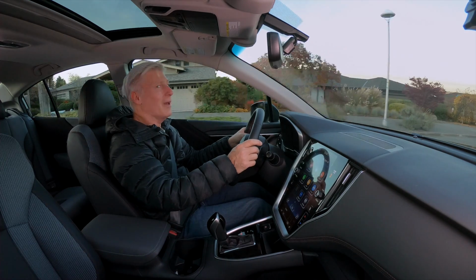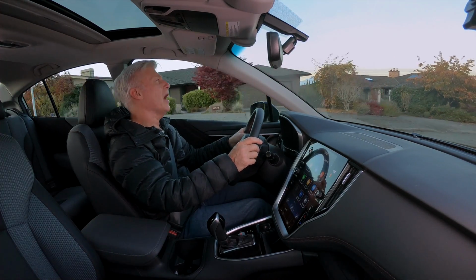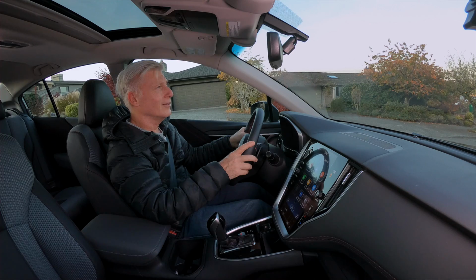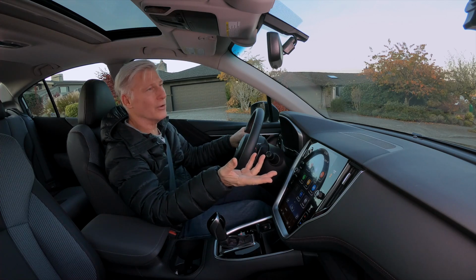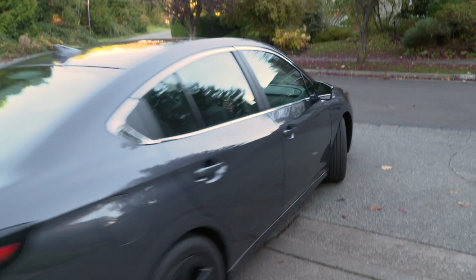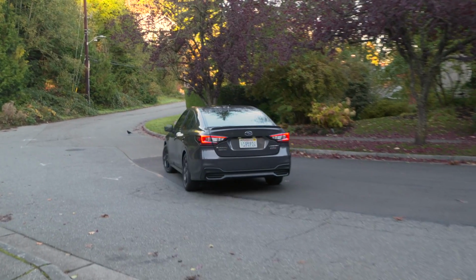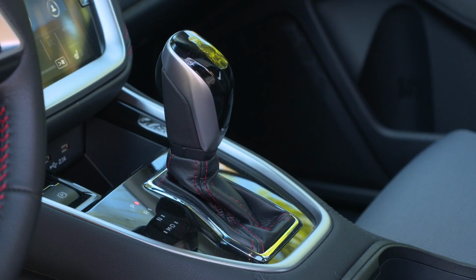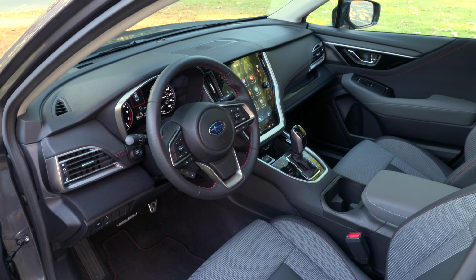Let's get back to that automatic engine start-stop system. Not all of them are smooth. This one is fine. Take your foot off the brake and you'll feel it. If you're really picky, you can go through the menu and turn it off. I'm guessing owners will just leave it on and not hassle with it.